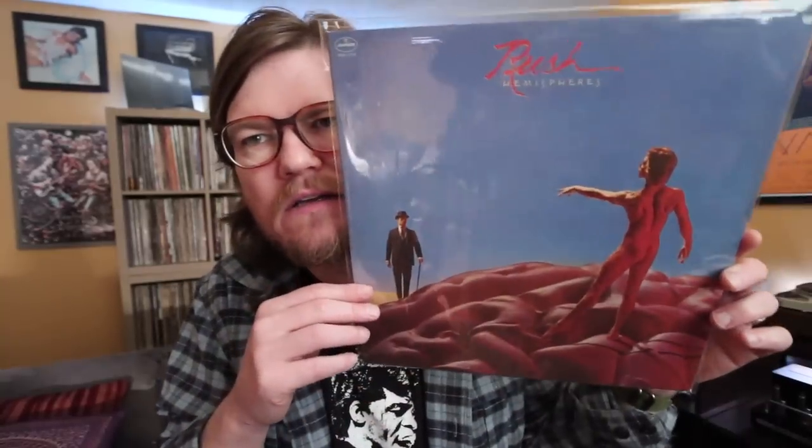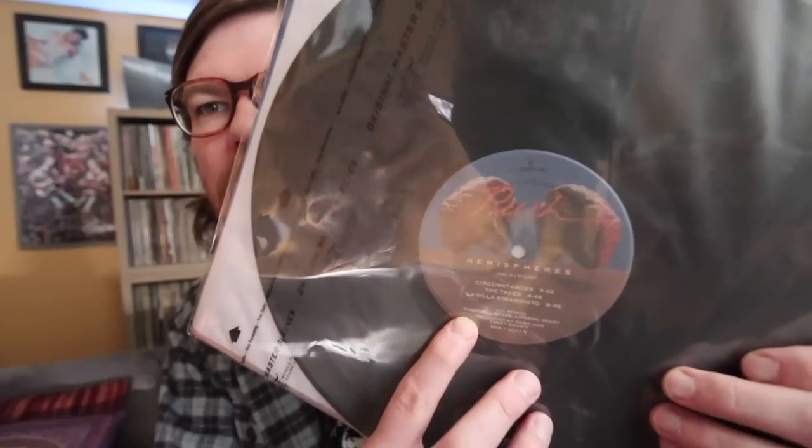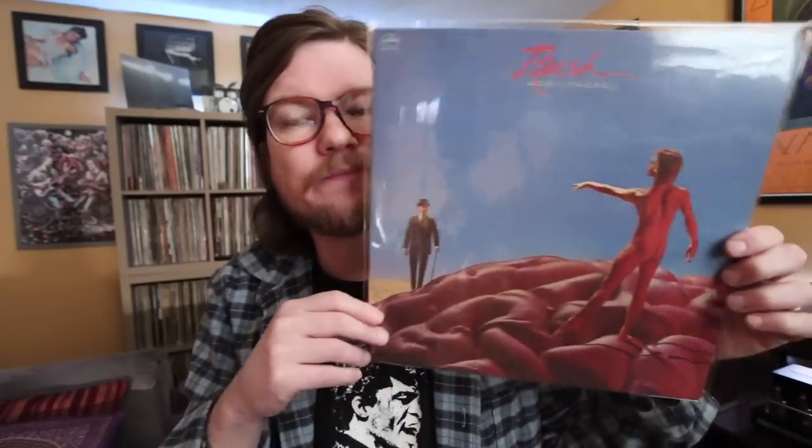Speaking of ruling. Rush, Hemispheres. Yeah. Trademark Rush sound on this. Amazing cover art. Look at this. He's on a brain. This is insane. Got this fantastic custom label here with the brains on it. I mean, this is awesome. And trees. Oh man, this is really, really good. If you like Rush at all, you've got to get this record.